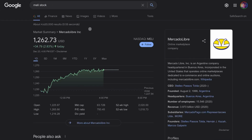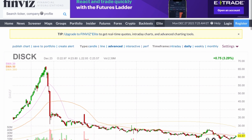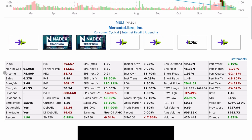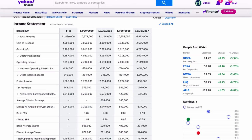Okay, so MELI, Mercado Libre. Mercado Libre is the Amazon of Argentina. As you can see, year to date it is down 23%, so right now it is down quite a bit. It is trading at a really high P/E ratio, but that's just because it's definitely a growth company. Taking a look real quick at FinViz, we can see the stock is trading at a pretty even RSI of 50, so it's not really overbought or oversold. The P/E ratio is super high because it is a growth stock. Let's take a look at some of the financials.